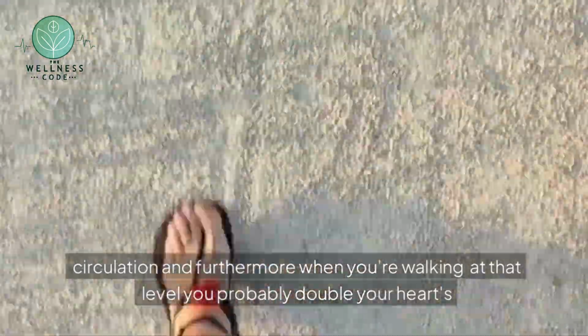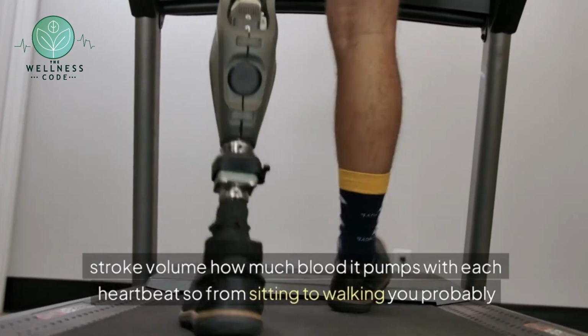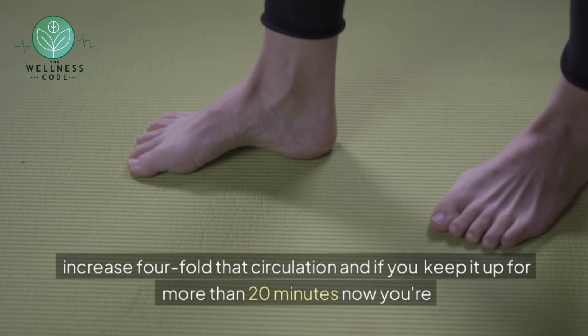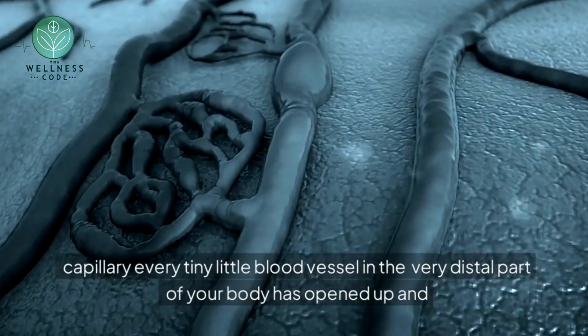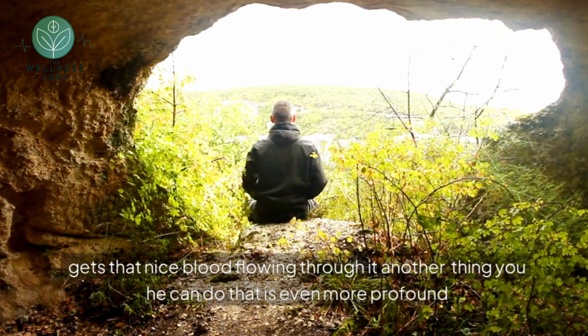And furthermore, when you're walking at that level, you probably double your heart stroke volume, how much blood it pumps with each heartbeat. So from sitting to walking, you probably increase that circulation fourfold. And if you keep it up for more than 20 minutes, now you're going to notice how your hands and your feet get really warm. That means that every peripheral capillary, every tiny little blood vessel in the very distal part of your body has opened up and gets that nice blood flowing through it.